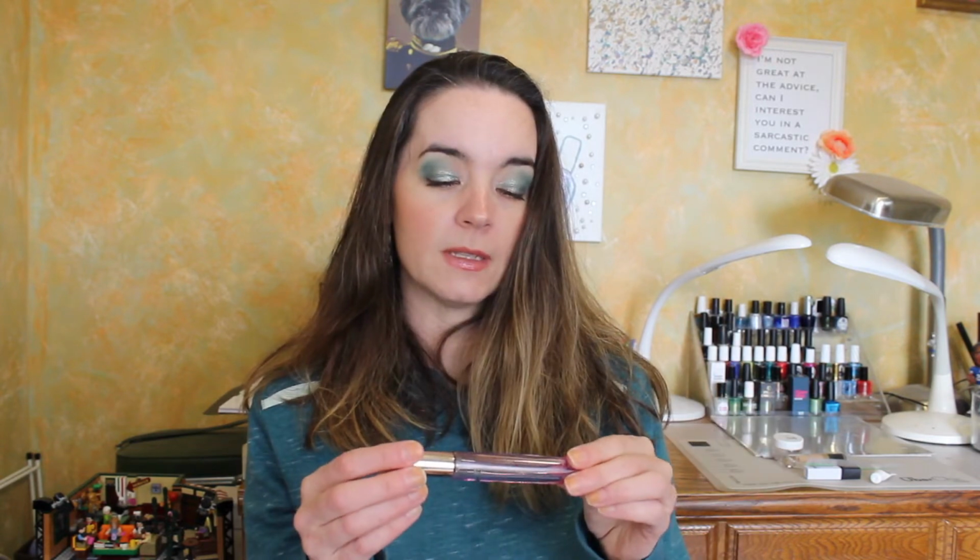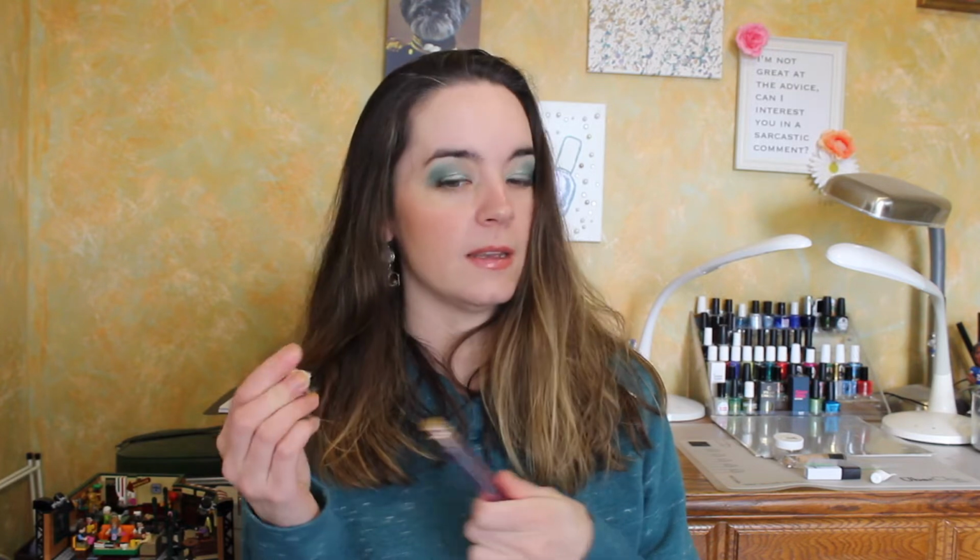Next I have a perfume. This is the Kate Spade In Full Bloom Purse Spray. I really liked this, and I love rose scents, but this was straight up rose and very strong rose. I think that this would almost be better as a house spray if you want your house to smell like roses. I probably wouldn't repurchase this.